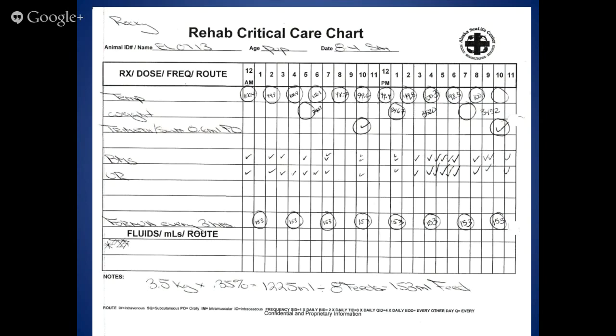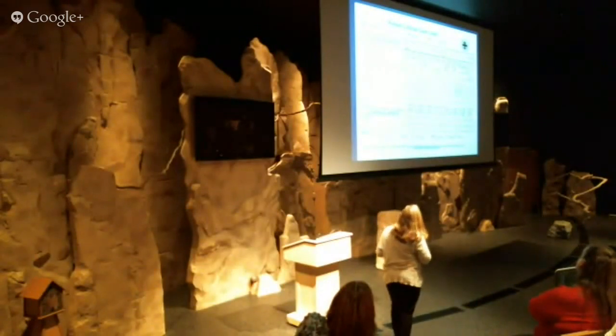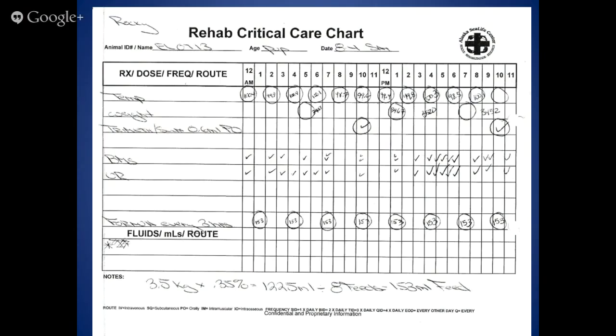Like every 2 hours, we would want to take a temperature on Rocky. That's how important their temperature is. We are constantly taking body temps on these little guys. And then you can see for this day, there was 1, 2, 3 weights planned. We actually got 4. They happened almost at the right times. And then I believe he was on some sort of medication. This was on August 4th, so I wasn't up there yet.